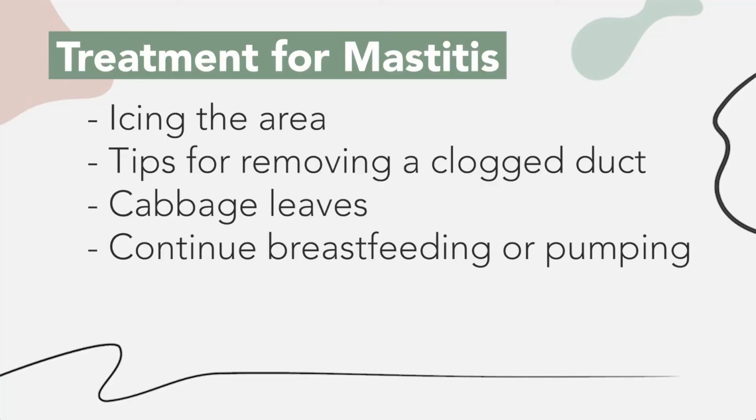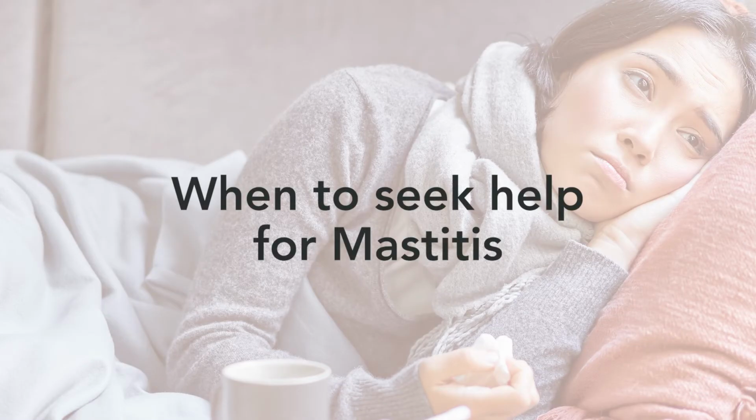Continue breastfeeding or pumping to help clear the milk from the affected area. Rest is vital as your body needs to recover, so make sure to prioritize self-care during this time, using any help you may have to take care of the baby. It's important to know when to seek help if you're experiencing mastitis. Here are some key symptoms to watch for.